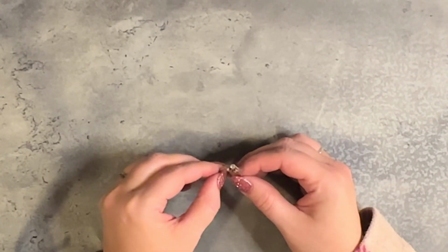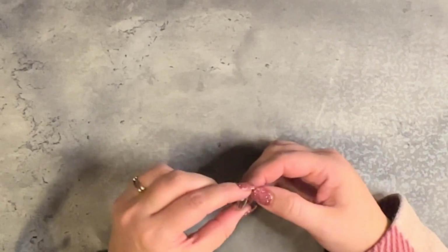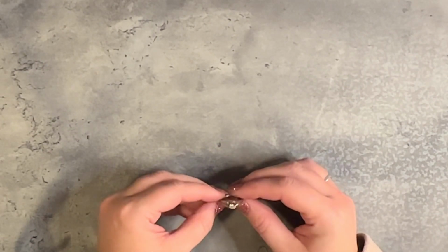Here is a little ring, and it looks like it has kind of a copper accent. Oh, Ella, I hope you're not sending me diamonds. That would be cool, though, wouldn't it? That's actually like a really nice ring. Hmm.